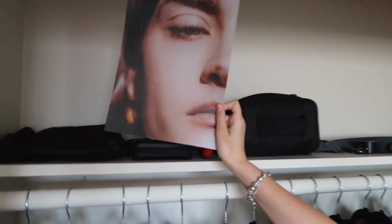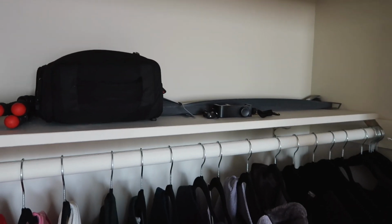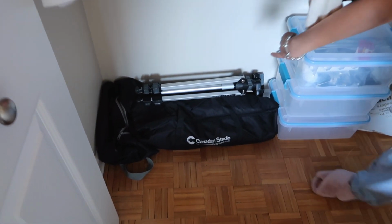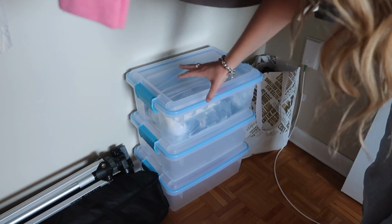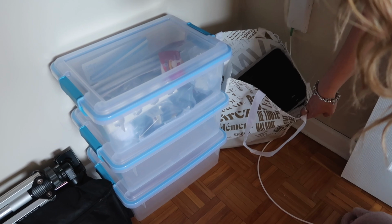I have an extra Teza print because this is the only one that didn't fit. Extra camera stuff. Yeah, I don't even know what this stuff is. And then down here I keep my tripod for my camera, and then this little bag are my boxed lights. And then I have these bins full of stuff for setting up my apartment. Like we have command strips in here and stuff. And then back there I have a bag full of extra clothing hangers. And that is it for this room.